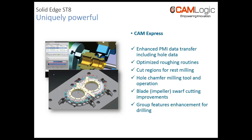Hole chamfer milling tool in operation. Milling chamfers on holes is easier than ever with a new tool defined just for that purpose, and a new hole chamfering operation.